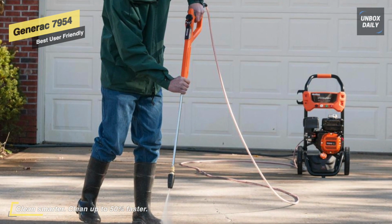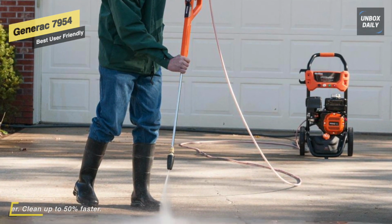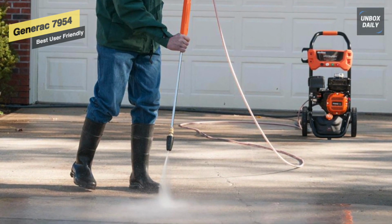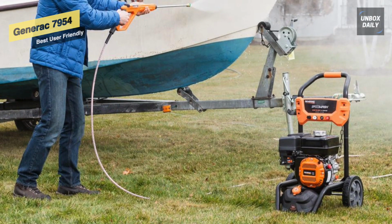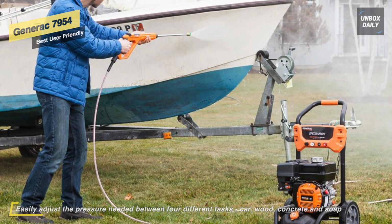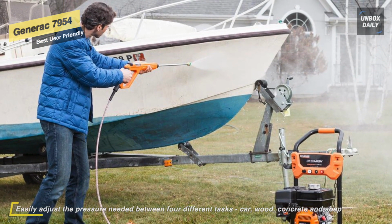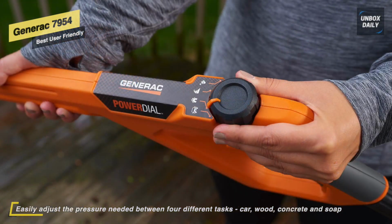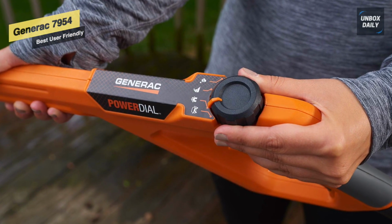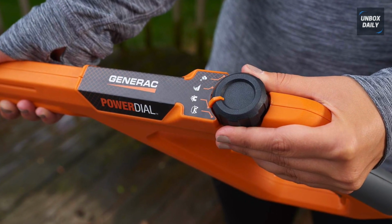The soap blaster attachment sprays soap 3 times farther than a standard nozzle tip to penetrate tough stains and improve cleaning results. You can utilize the horizontal axial cam pump with easy access hose connections that alleviate kneeling on the ground to connect hoses. With the powerful Generac 196cc OHV engine, it delivers maximum cleaning performance.